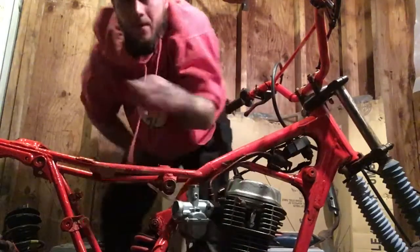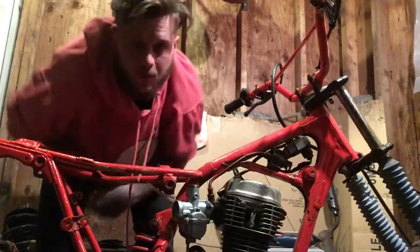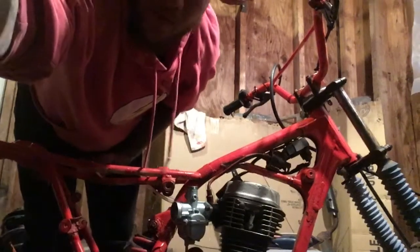Alright, so I am actually gonna time lapse this because it's probably gonna be a little bit. Alright, guys, we're calling it a night for tonight. Got the engine on. I mounted the carb. Actually, I gotta hit that carb up a little bit. Nah, I'll do it in the morning. I'm beat. I had a long day.